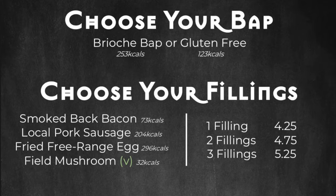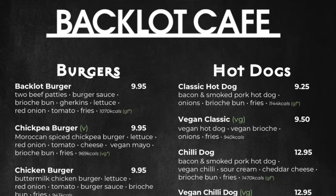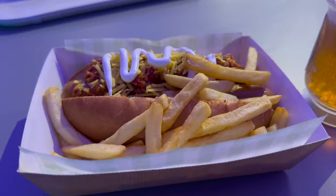The Backlot Cafe is located halfway through your tour. Hot food is served from the opening of the tour and remains open throughout the day. They serve breakfast until 11:30 a.m. and thereafter they serve the lunch menu. During our visit, we had the vegan chili dog, which came with fries and cost £12.95 each.